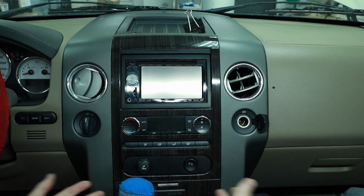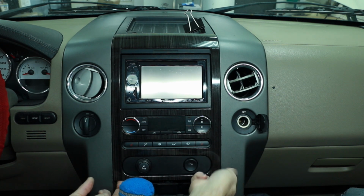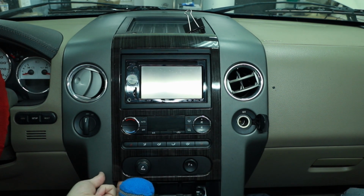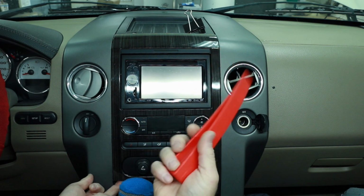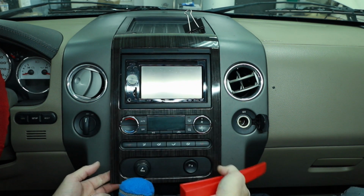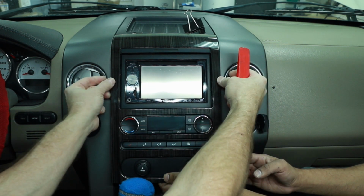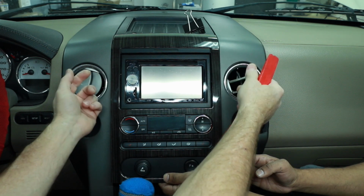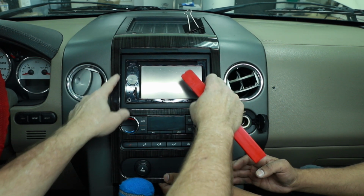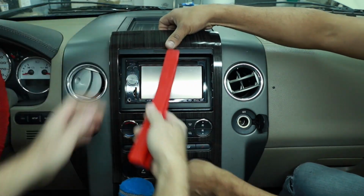To remove this dash panel, simply open up the ashtray. Take your two fingers, push them into the corners, and as you can see, this side pops up. This one's giving us a little fight, no problem. Take your plastic panel tool, which you can pick up at DNF tool drawer, stick it into the side, and it'll come free. Manufacturers love to put clips right in the middle of the thinnest part of the plastic, and Ford is no different. There's two big metal clips right here, so be careful. Come up from behind, work it a little bit, and unplug it.